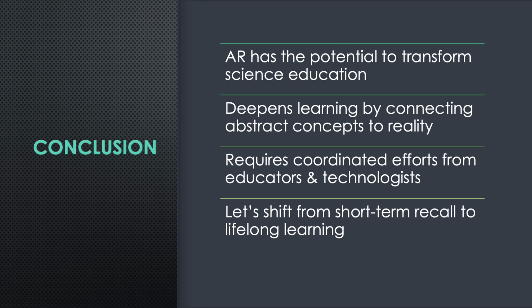Augmented reality really brings abstract concepts into the real world, and it helps students take what they know and combine it with these new, complex ideas. Through interactive exploration and real-world problem solving, students are building a deeper understanding and stronger critical thinking skills. When educators and educational technologists are collaborating, this isn't just possible, it's completely practical. We can create classrooms where science comes to life and learning lasts well beyond the test.